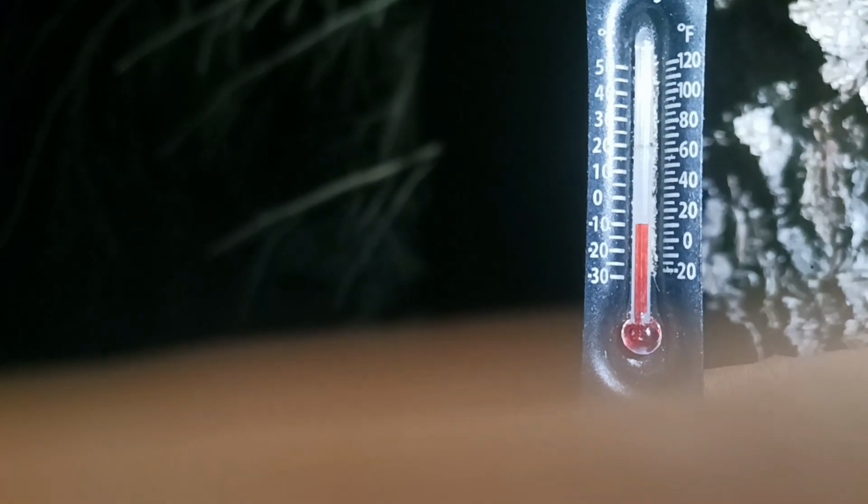Okay, let's check the outside temperature. Try not to spin you around here too fast. See if we can get that in camera for you. It says 10 degrees. Maybe 11. See that? 10 or 11 degrees right there. So what does that say? It's 10. That's an 85 degree difference. 95 degrees in there, and it's 10 outside.